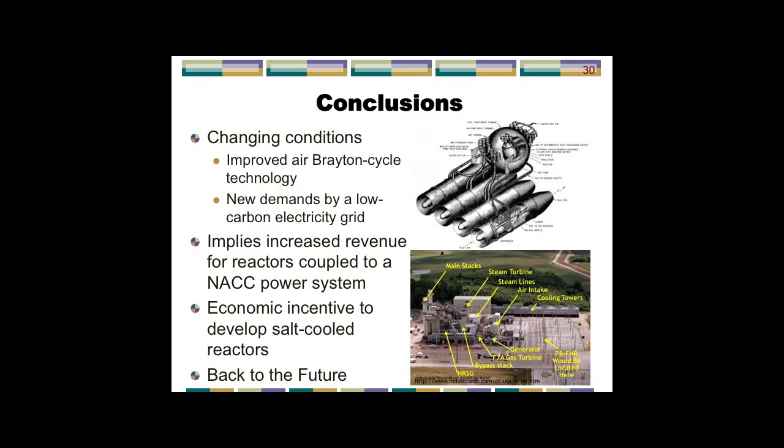The second is we have new demands by a low carbon grid. It's just a reality. And that's changing. What that implies, if we can make all of this work, is increased revenue for reactors coupled to a nuclear air combined cycle plant. Lots of technical challenges, I will not understate that. On the other hand, I will not understate the 50% increase in revenue and the fact that it couples to where we expect the grid to go. It's an economic incentive to develop salt-cooled reactors, whether it's the solid salt-cooled reactor that we're working on or the more classical molten salt reactor. That's a reactor design detail in the context of these power systems.